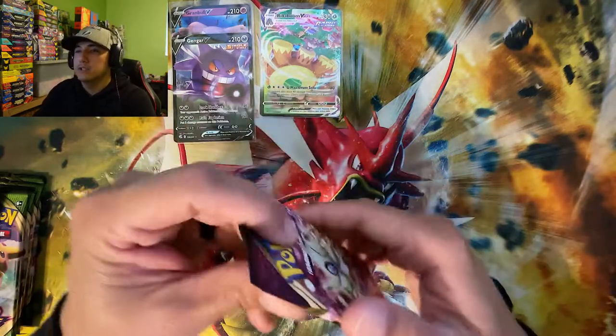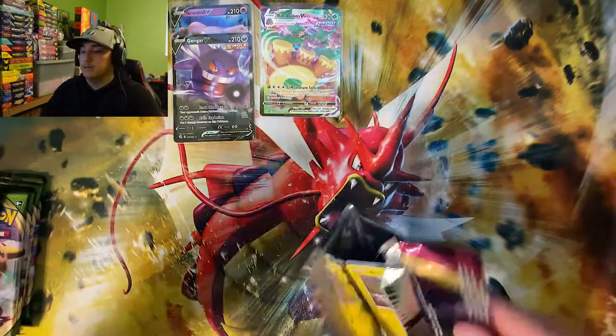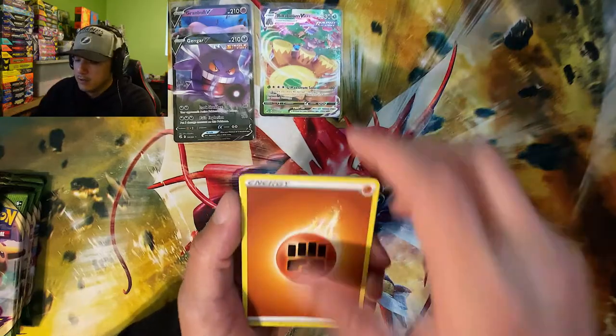But here we go. Celebi pack art. Can we get that Rainbow Chonk? Or maybe a Full Art Trainer? Something at this point. An Ultra Rare of some sort. Here we go. Oh, we didn't guess it. So if y'all guessed Fighting, congratulations.